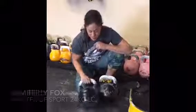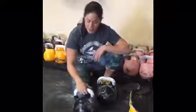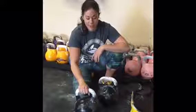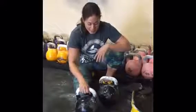I picked up a pair of these adjustable kettlebells from Kettlebell Kings. I was not really sure how they were going to work out because most of the adjustable weights that I've ever had to deal with are crap. But I was pleasantly surprised by these.